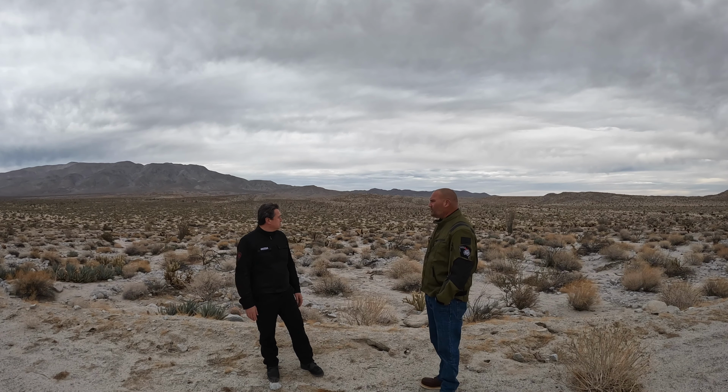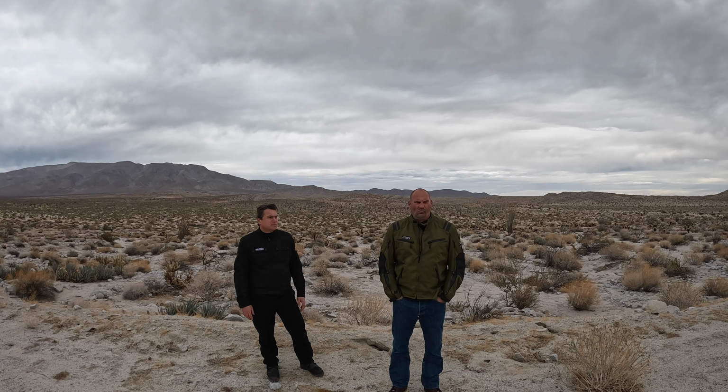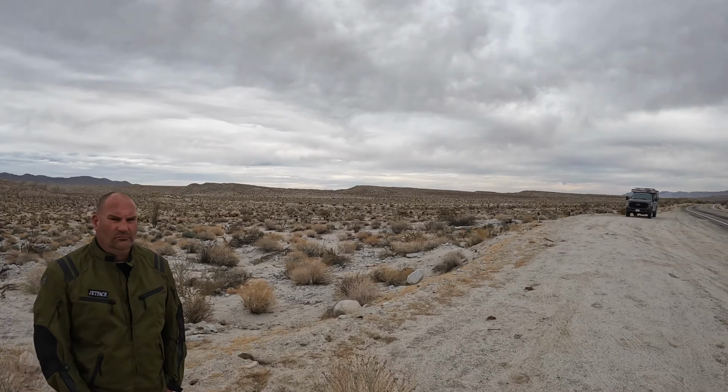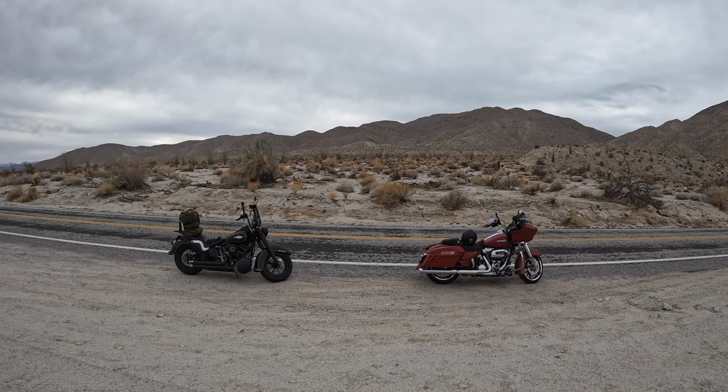I mean, take a look around. It's really pretty. I love the desert in the wintertime. It's completely awesome. And we're an hour and 20 minutes from the house, so it doesn't take that long to get out here. We take a nice little shot. Oh, we just got hit with some raindrops.